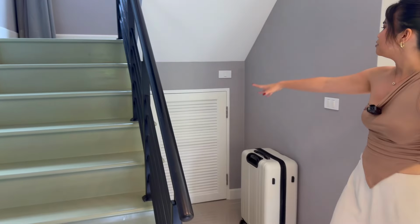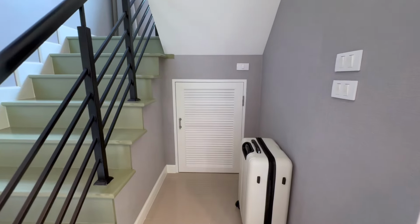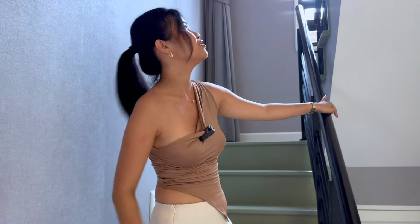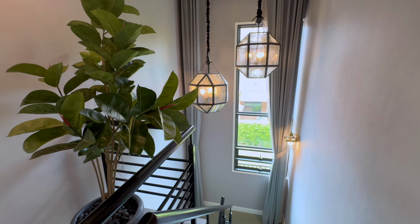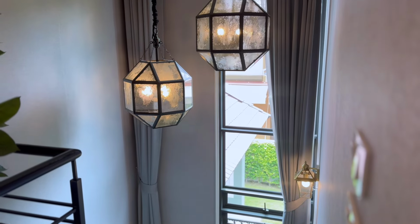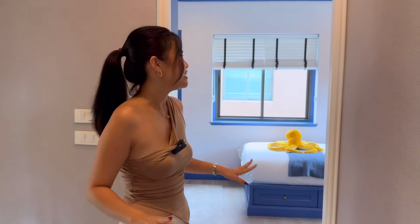Before we check out the second floor, I want to mention this one first. Here beside your stair, you have the storage room, like a Harry Potter style here as well. It really reminds me of that movie. And this is the stair that leads you up to the second floor. You have the huge window where you can see the view on the way to the second floor, and it just looks really, really nice together with this chandelier. Very beautiful.